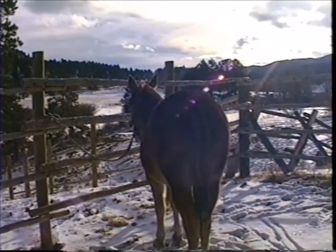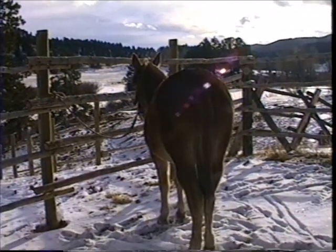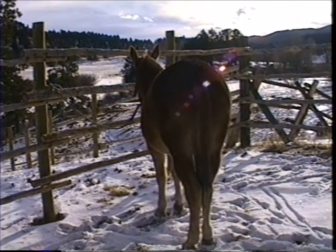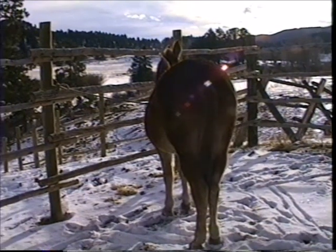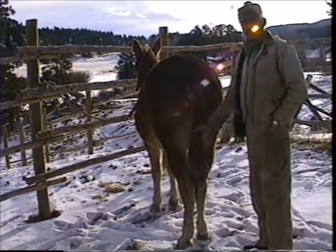Then we get into our little red mule. Her name's Thistle. She's got a crooked tail, and she's darker red than any of the other mules. A little finer bone, she'd make a nice riding mule. Always got the crooked tail, so you can tell her from either end.